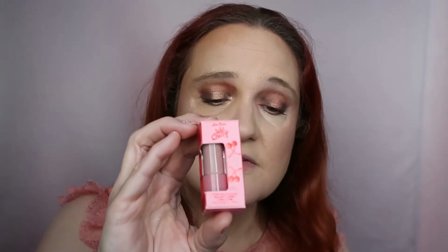And I have Lime Crime. This is Wet Cherry, which is a gloss. And I have a mini by Lancome, but the problem is its color. I mean, it's dead red. It doesn't work out together. So let's start with the MAC on one side.